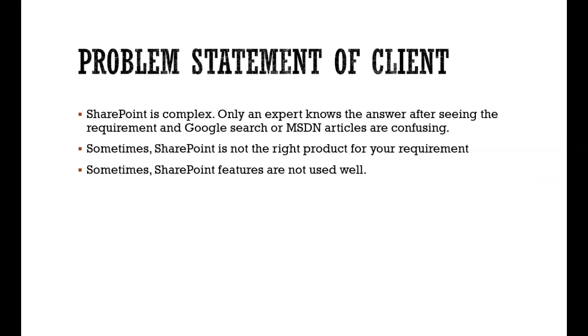So let's just assume that you have a problem. This is the common problem, hence I've chosen this. SharePoint is complex, and many times only an expert knows the answer. And you have Google search, MSDN, but they're very confusing and you can't really get the answer. With an expert, in 1 hour, you can get the answer. And sometimes SharePoint is not the right product for your requirement. So you might be wasting hours or months on doing something which is not possible with SharePoint. And sometimes SharePoint features are not used well. So let's address each of these problems.